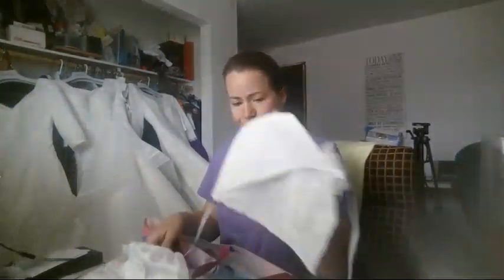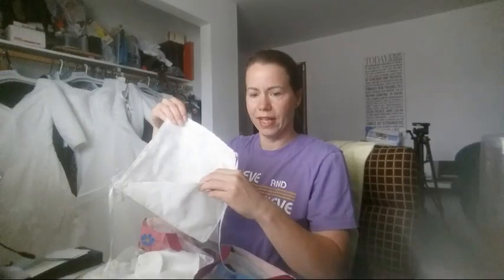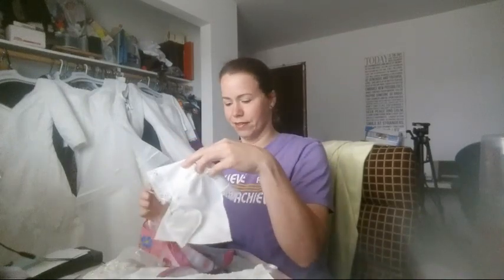And this one's just sad. I'll show you this. This is like a little kind of like a handkerchief that's got a little pocket. And then you put this around the baby's neck and over the shoulders. So they look like a little angel. This one makes me really sad because it's so teeny.